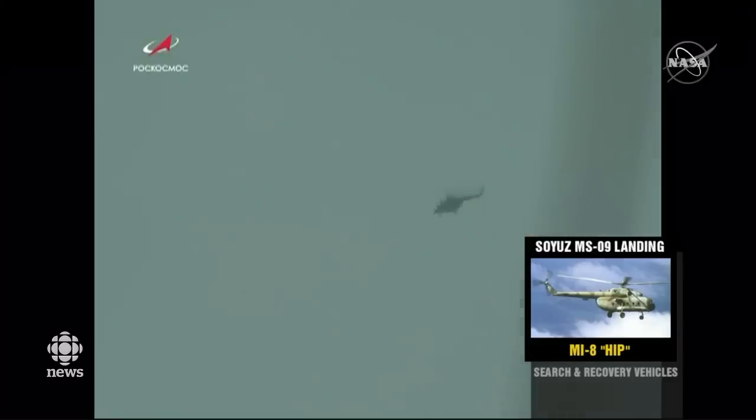And we're getting our first live views from the landing zone. That's a shot of a Russian Mi-8 helicopter. There are going to be several of those around the landing area, bringing all of the recovery personnel, including flight doctors and the medical tent, and also cargo technicians, to help extract the crew and the small amount of cargo they've carried home with them from the International Space Station. We'll see several of those helicopters in addition to a number of ATV helicopters. That's the Russian Mi-8 helicopter carrying landing and recovery forces from Zhezkazgan. There's another contingent a little bit further uprange at the ballistic zone should they come in on a steeper trajectory. But we'll see a couple of these circling the landing zone now.